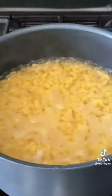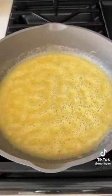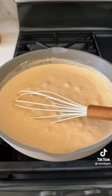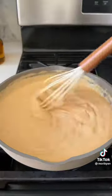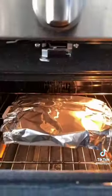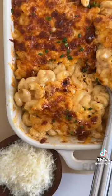While you boil your macaroni in salted water, we're going to work on our sauce. So you're going to melt down some butter, add the flour, and create a roux. Once that simmers, you're going to add the heavy cream, garlic, cream cheese, and all our spices. Mix that together, and then we're going to add in our Monterey Jack, smoked Gouda, and sharp cheddar cheese. Combine that with the macaroni and then transfer to your baking dish for it to roast in the oven, and then we're going to broil it at the end to get that crispy cheese.